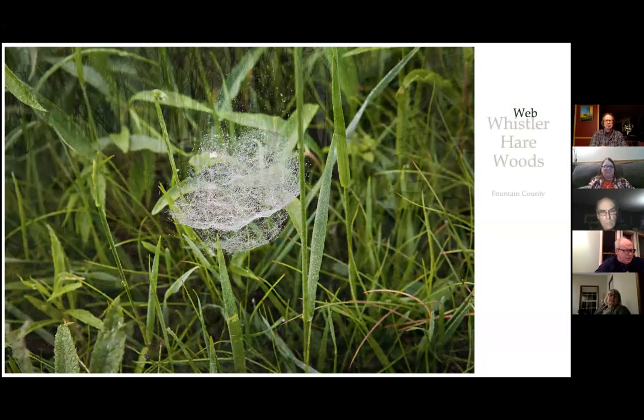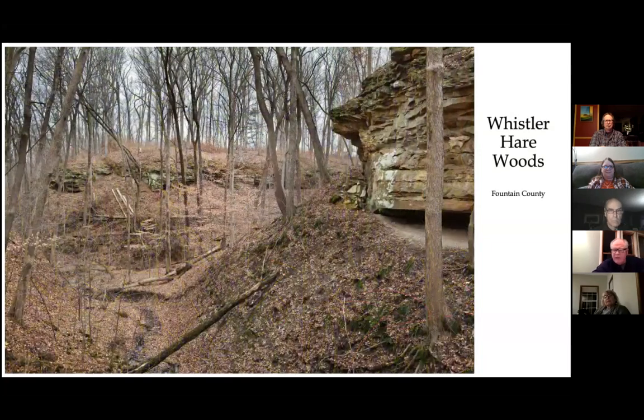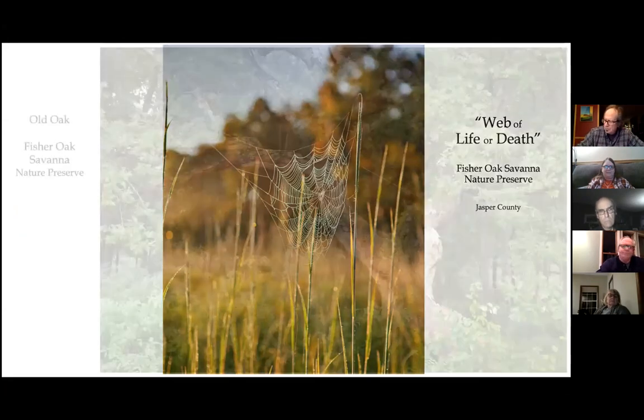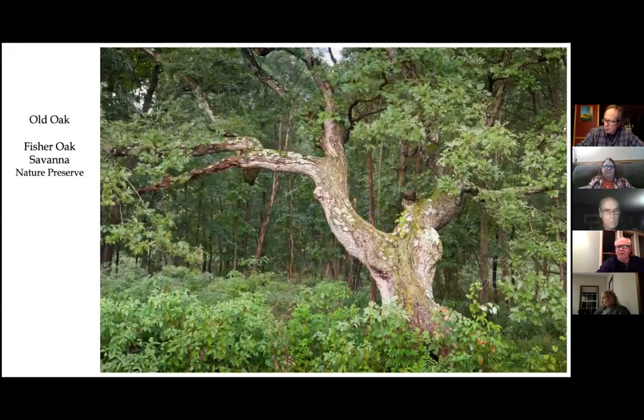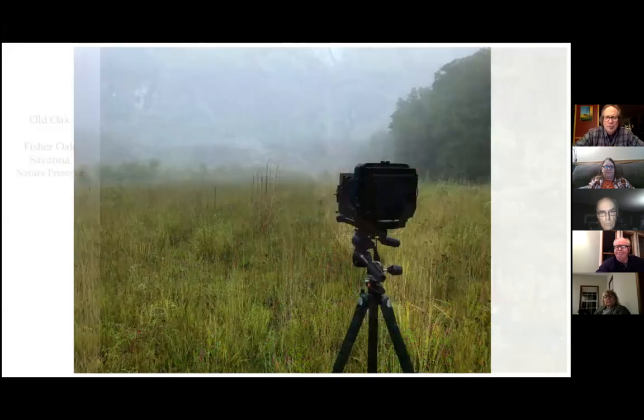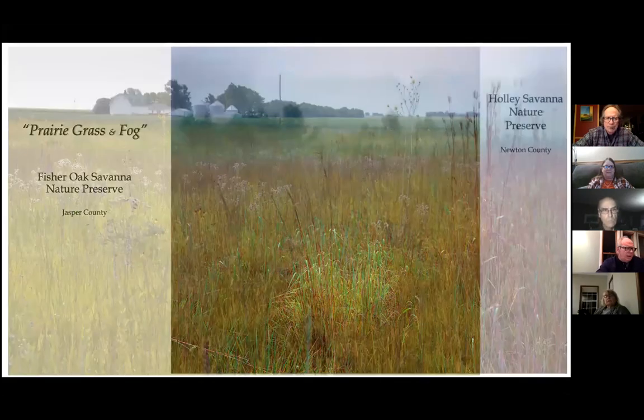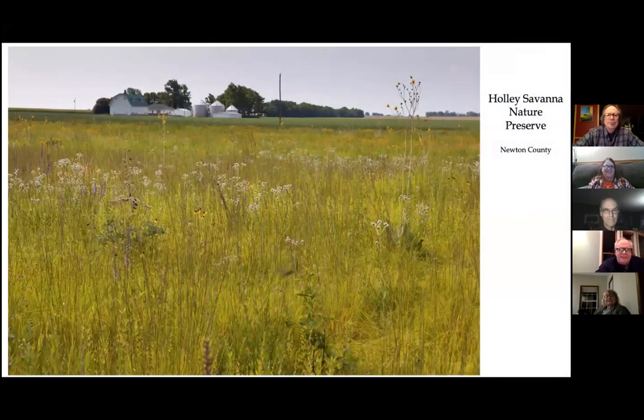And then I enjoyed kind of scouting out. I haven't really gotten a good photograph of this place. This is down there in Fountain County, Whistler Hare Woods. Really neat cliffs and stuff, but I really like this area being so open in the wintertime. And then trying to find different angles to approach something like the spider web, or shapes, another oak at Fisher Savannah, or trying to capture a certain mood, as in this one. And then the splendid chaos of biodiversity. It's just full of life there. I think Terry had a painting of the same spot, those trees.